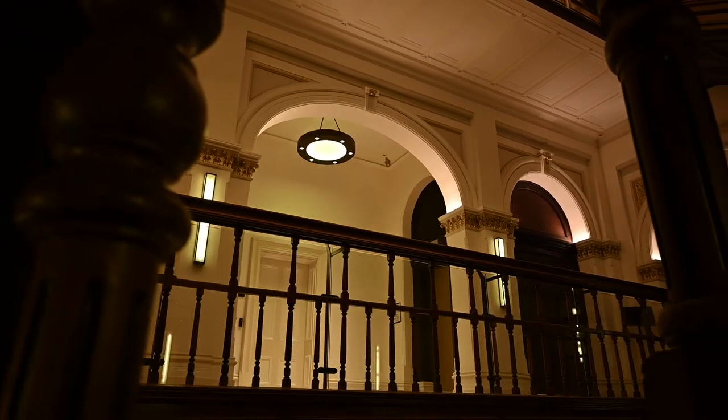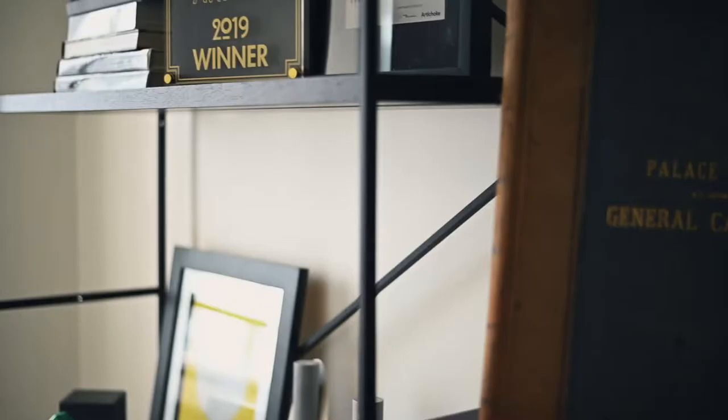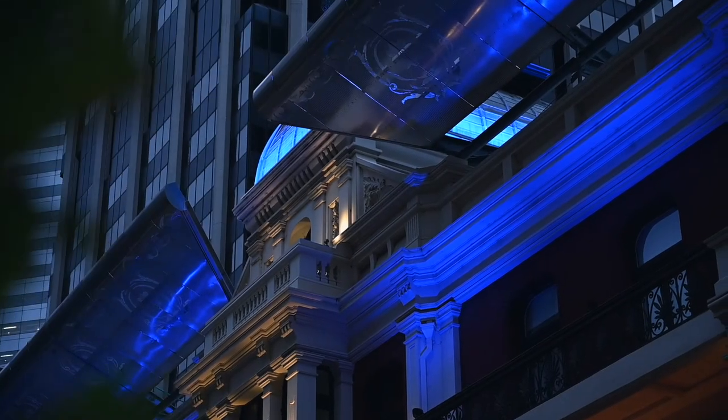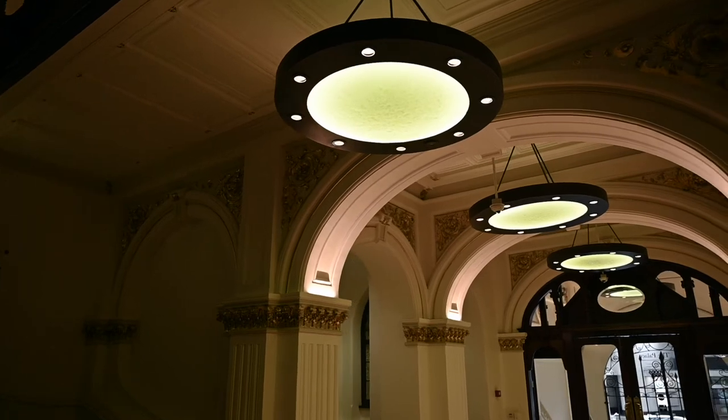So this project is the Palace Hotel, right in St George's Terrace in Perth. It's called Palace Hotel, but it has had different functions over the years. It dates back, I think, nearly 100 years. One of the things that we wanted to do is to avoid downlights. And if you walk through this building, you will hardly see any downlights. Most of it is either decorative or integrated.